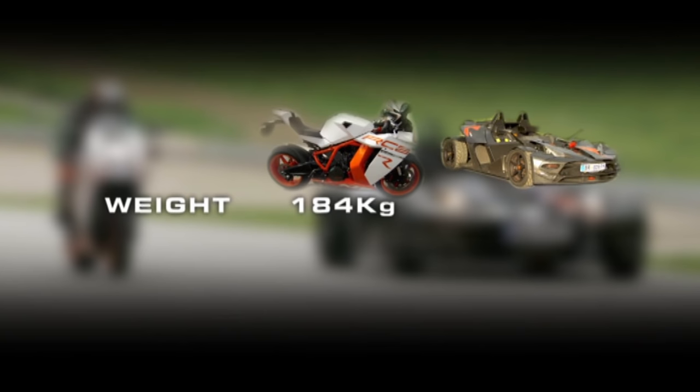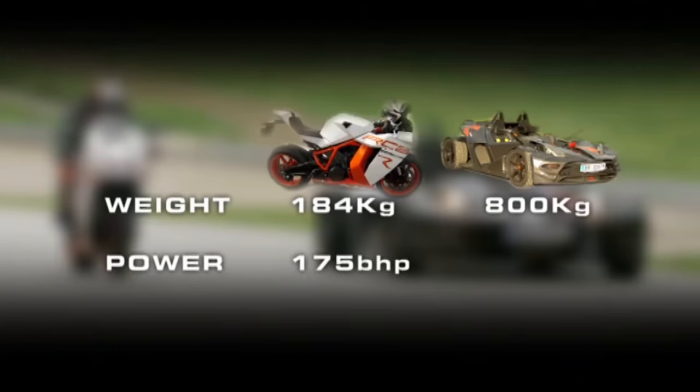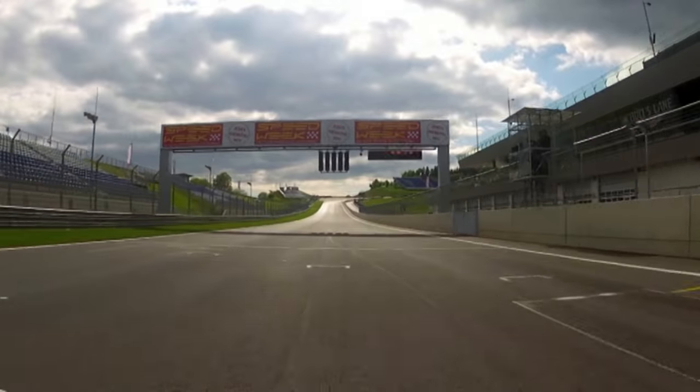The bike weighs 184 kilograms. The car is more than four times heavier. But the car is twice as powerful and has at least twice the grip. This is going to be close.